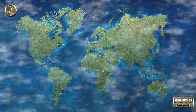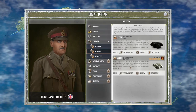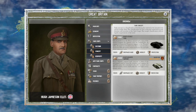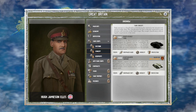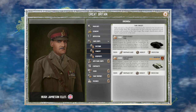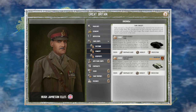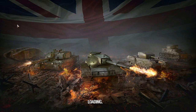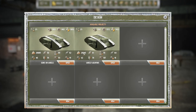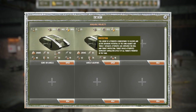Okay, let's take a look what they want for this heavy assault tank. They want hard firepower, they want mobility, and they want protection. So in reality, it can weigh up to 31,000. In reality, we could use wheelie weapons for that. It has 64 hard firepower, it has better mobility, the same protection.